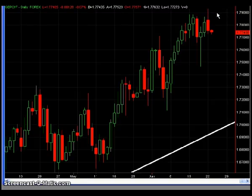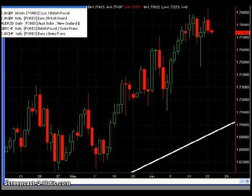Obviously, if your risk parameters are a little wider than my personal risk parameters, you might look to enter maybe 50 pips or so beneath that, maybe in the 178.50 area, but that's really up to you and your individual risk parameters. The last chart is the Euro Swiss.